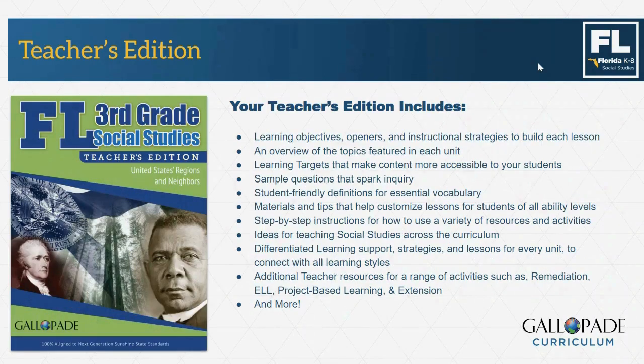In the teacher edition, as I mentioned a few things on the last screen there, you're going to see it's going to include your learning objectives, an overview, your learning targets, sample questions for inquiry sparking. It's got a student-friendly definition page for the essential vocabulary. It has tips that help customize the lesson, step-by-step instructions on how to use a variety of resources, how to go through and differentiate, how to go through, as you see, the differentiated learning support, those strategies, how to accelerate, how to remediate.